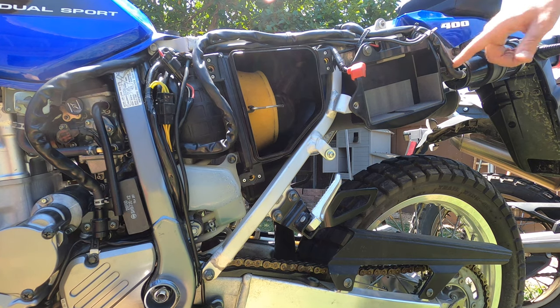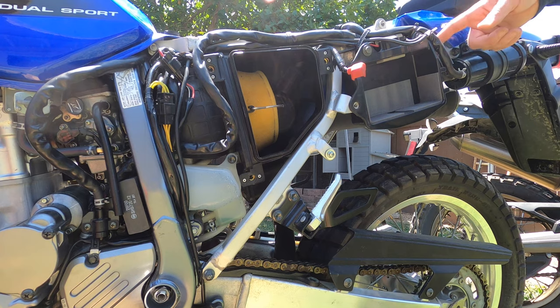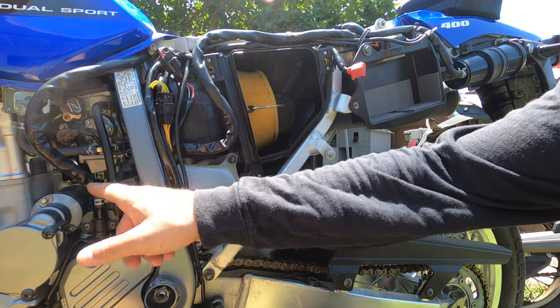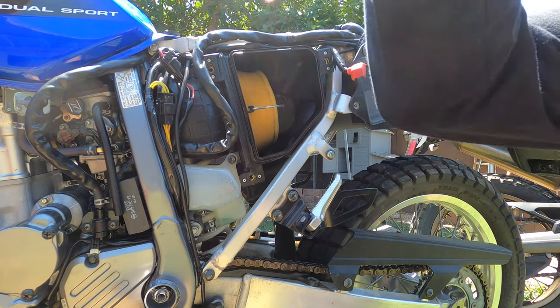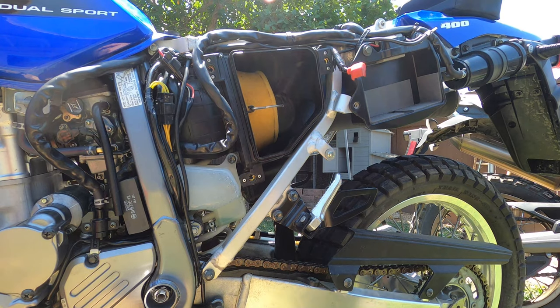Keep that, you might need to reuse it. The second is the surge hose. The surge hose goes all the way to the fuel shutoff valve. From there, from the fuel shutoff valve, there's another hose that goes into the fuel vapor separator. Now this is the nipple that's not present in the aftermarket gas tank, so stay with me, I'll show you what to do with that one.